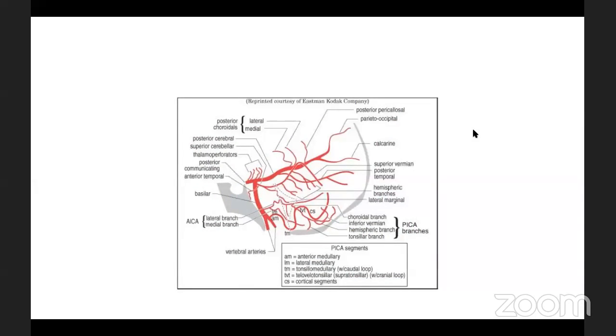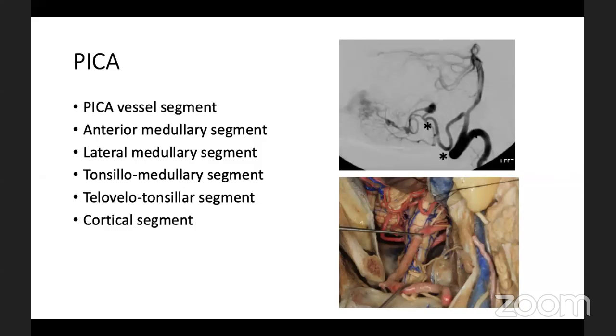This is what it looks like on the angiogram, with the AICA readily filling and the two loops on the lateral view of the PICA, one around the medulla and one around the tonsil. These are the segments of the PICA. There are 5 segments, the anterior medullary and lateral medullary segments, with the first asterisk on the angiogram showing the bottom part of the medullary loop, and then you have the tonsillomedullary and the telovelotonsillar segments with a loop around the tonsils with the other asterisk, and you can see a flow aneurysm just distal to it, supplying a distal cortical small AVM nidus.